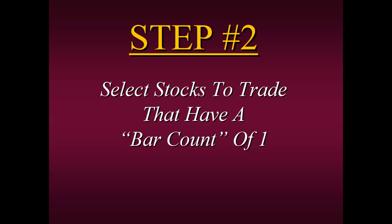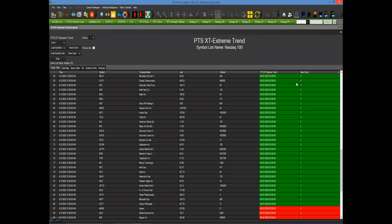Now, step two, what you want to do is select stocks to trade that have a bar count of 1. So what exactly does that mean? Well, let's go back to that scanning page here. As you notice on the far right column here, you see it says bar count. What this means is that it tells you how long a signal, in this case buy signals because they're green bars, have been in place according to the amount of bars. Okay, so this would be, as you see, 4 days right here, 3 days. What we want to do is identify the ones with 1 day. So you can sort so that they're all together. And these are the stock signals that have a bar count of 1.